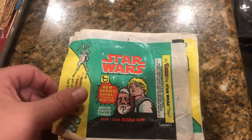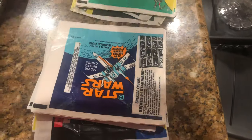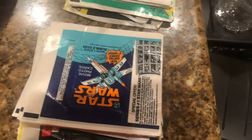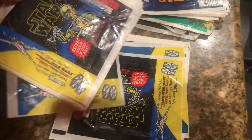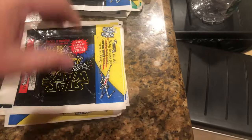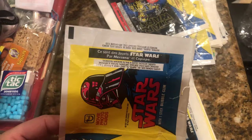More Star Wars wrappers. There's probably like 100 in here. See, all different. These are all fifth series, but all in nice condition. Then C-3PO. Then these are the rare French wrappers.